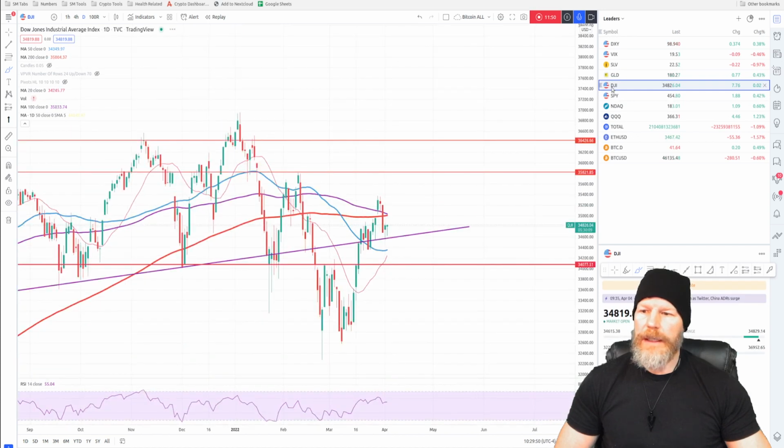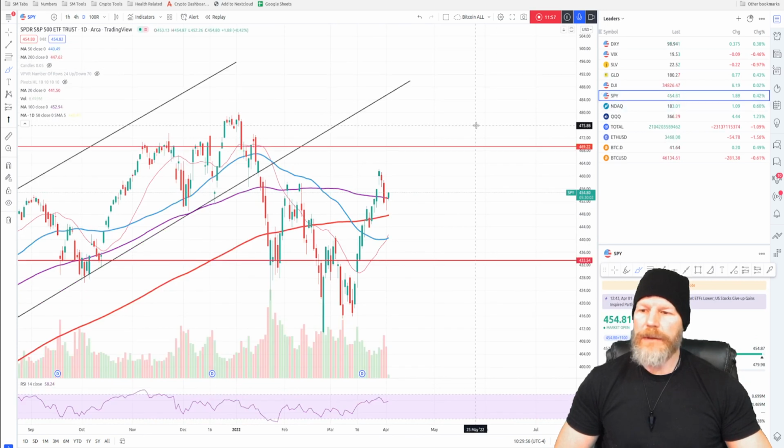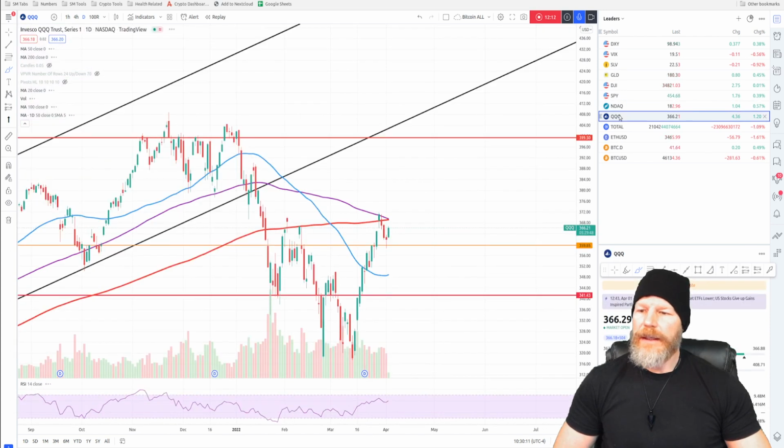All right, we bounced off a trend line on the Dow, and SPY is bouncing off the 100-day, going green there. NASDAQ, where are our indicators? They're not drawing in. There they are. All right, we're right in the middle of the 50 and the 100-day, and QQQ is bouncing off a support, heading up to what looks to be a good resistance right here.